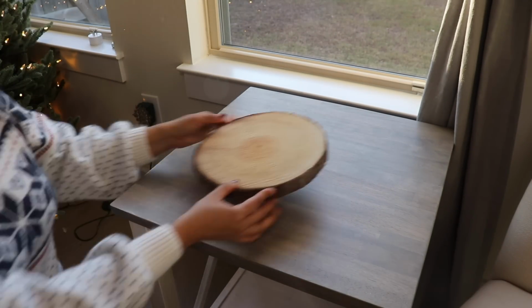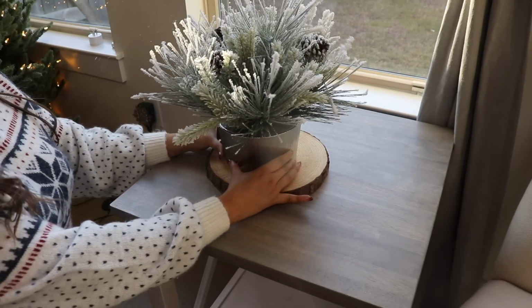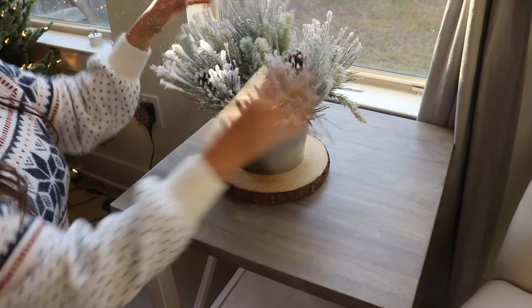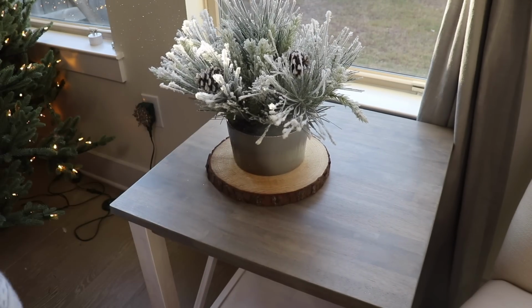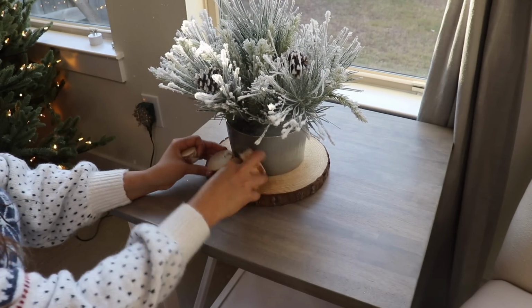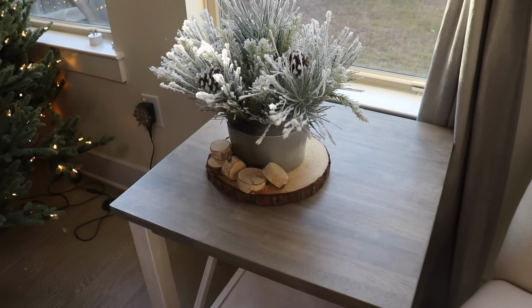For my side table, I'm starting with this wood piece as a base for this flocked greenery arrangement. I got this years ago from Target, but I still love it. And I actually did this little setup on my coffee table last year, and I liked it so much, so I thought I would recreate it here on my side table, since I did something different on the coffee table.